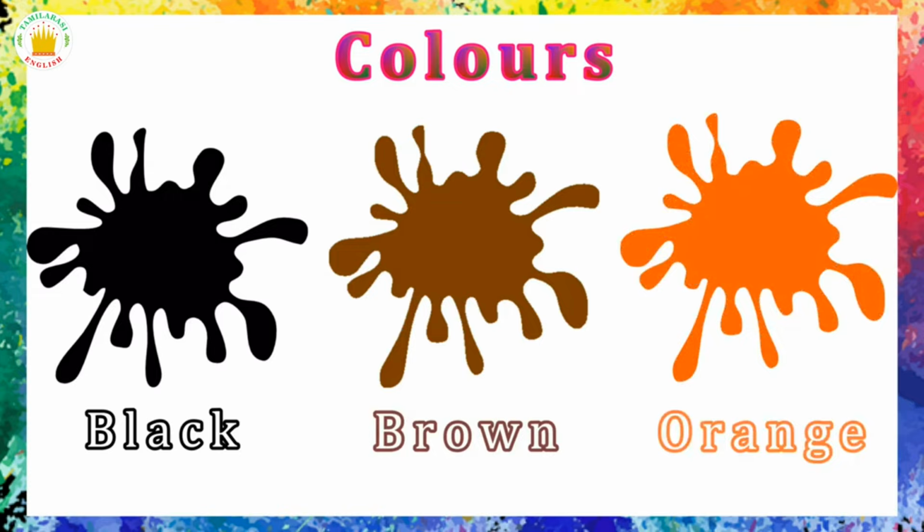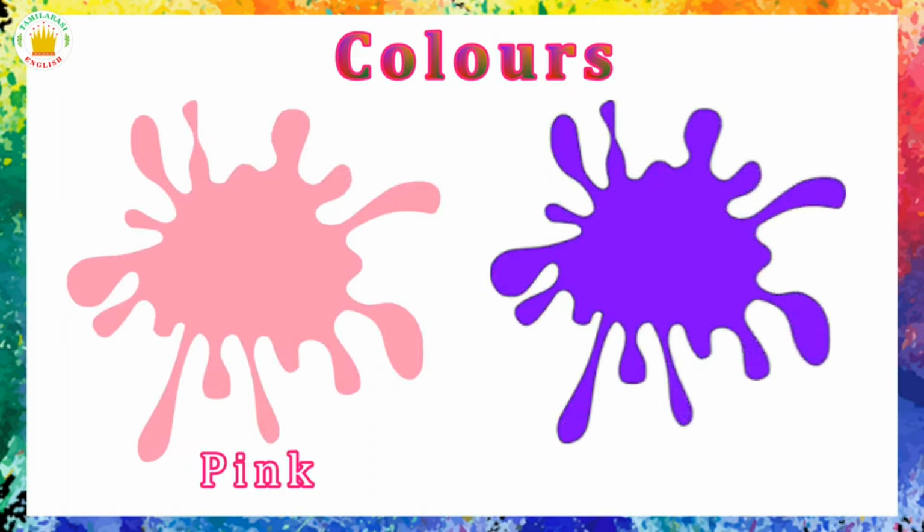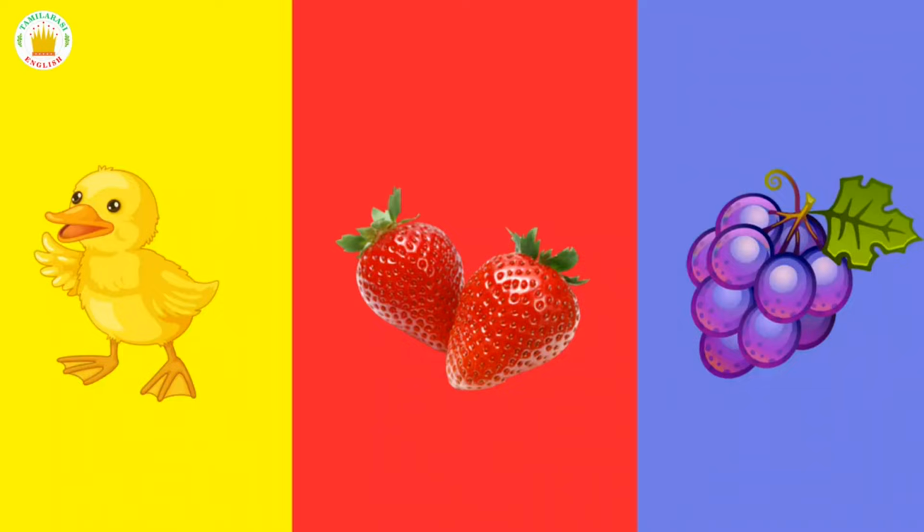Orange. Pink. Violet. Kids, let's join to play a fun game. Which one is in violet color?